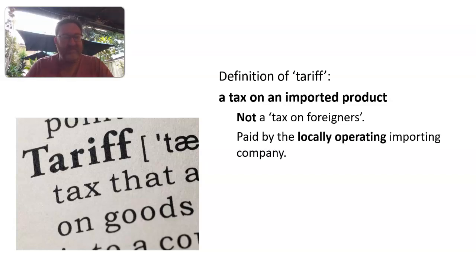It's not a tax that's imposed on foreigners. It's not a tax that is paid by a foreign company that produces the product. It's a tax that is paid by a locally operating importing company when it purchases a product from overseas.